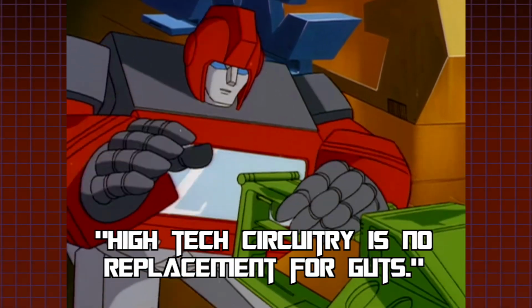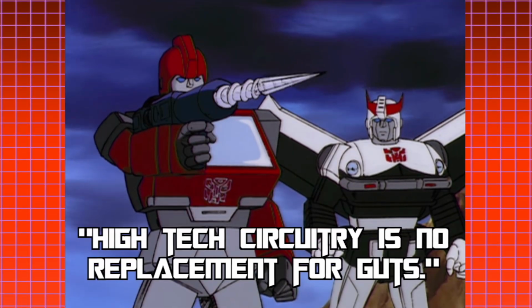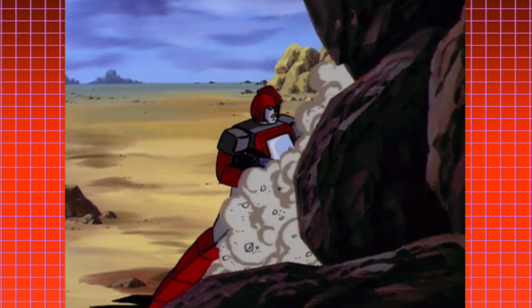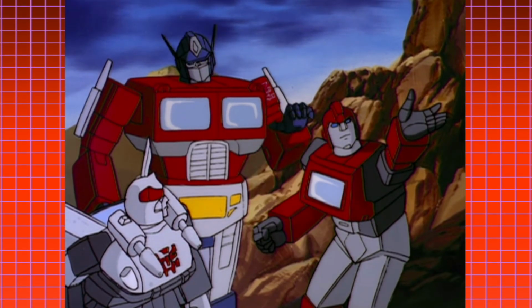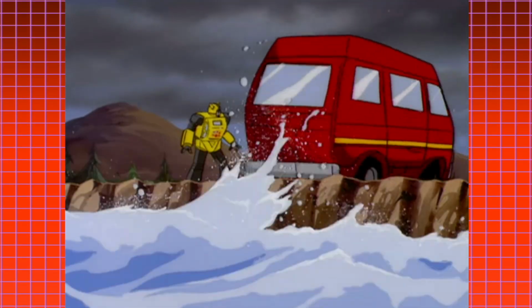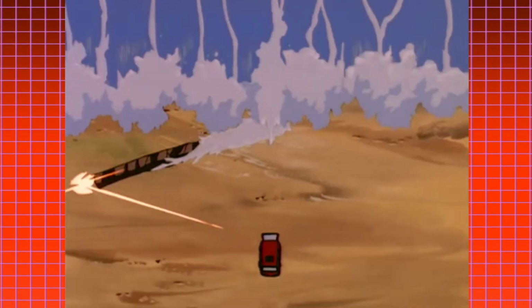Ironhide is known to say, "Go chew on a microchip." He always prefers action to words, as he is the oldest, toughest, most battle-hardened Autobot. Serving as bodyguard to Optimus Prime, Ironhide is in charge of guarding anything of importance. Gruff but kind, his trilithium steel skin makes him nearly invulnerable to attack.